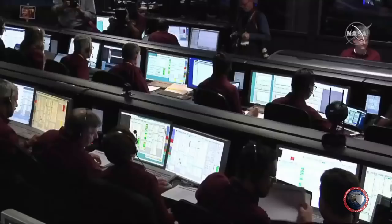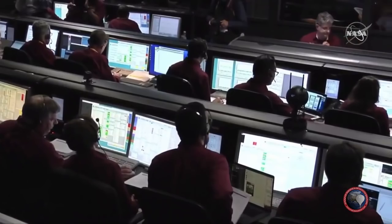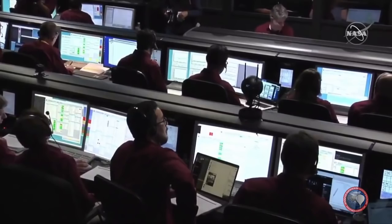All stations, InSight Systems on InSight Court. DSN has lost the X-band signal from InSight, indicating expected cruise stage separation. Standing by for UHF signal acquisition via MarCO or Radio Science.